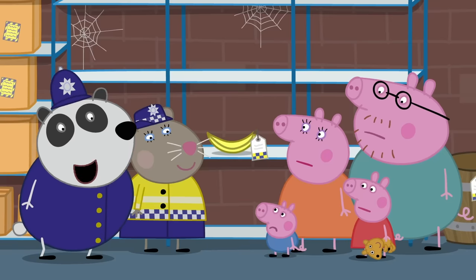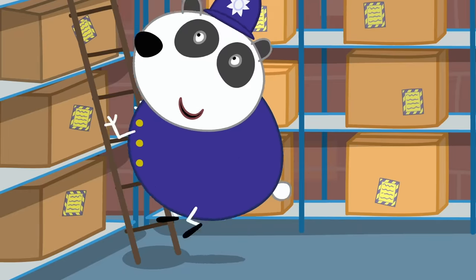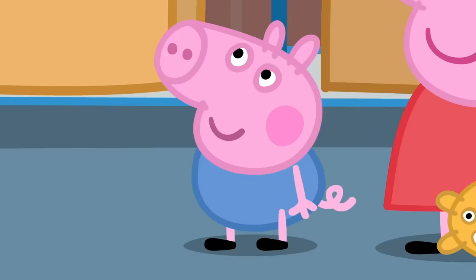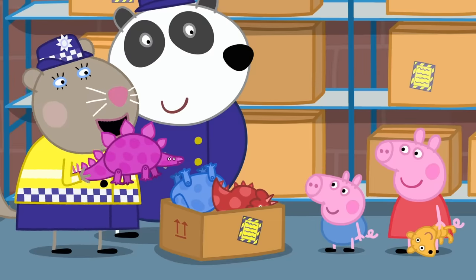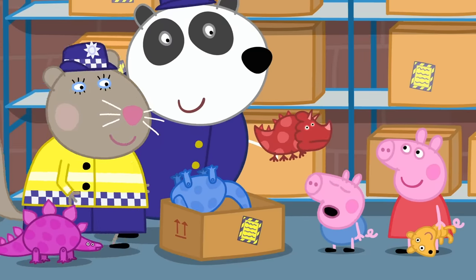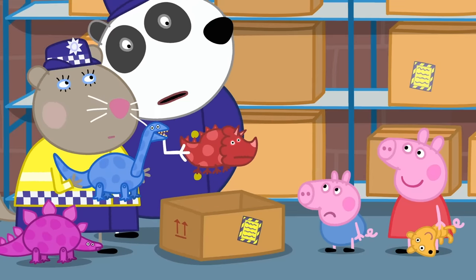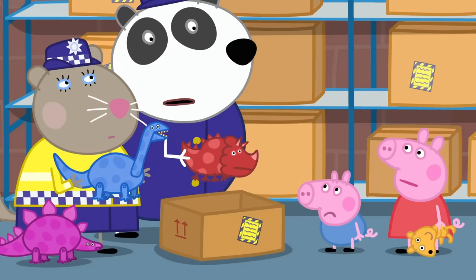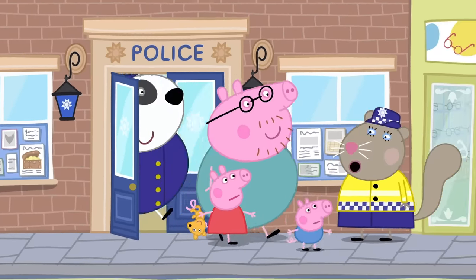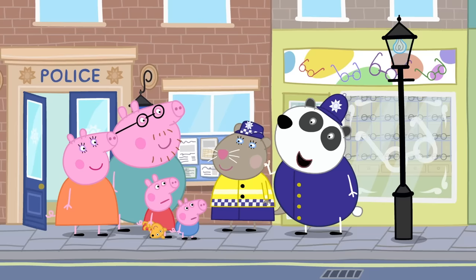I'm sorry, young lad. What were we looking for again? Dinosaur. Oh, yes. Here we are, a box full of plastic dinosaurs. Is this your Stegosaurus? No. How about this Triceratops? No. This Brontosaurus? No. I'm afraid that's all the toy dinosaurs we've got. Oh. Don't worry, George. I'm sure you'll find your dinosaur. All you've got to do is keep your ears and eyes open.